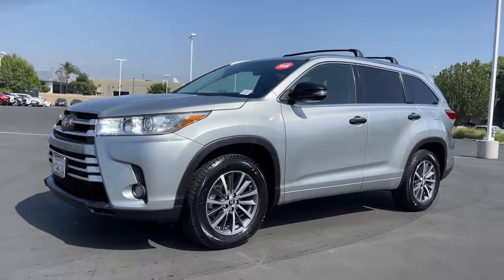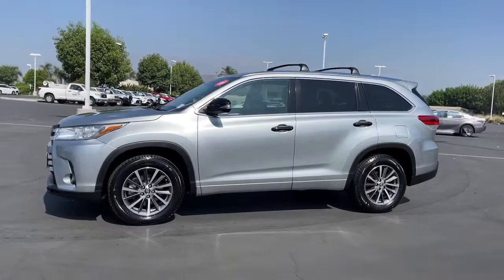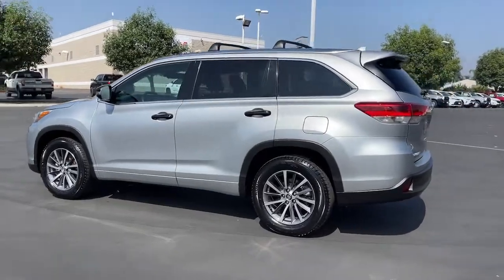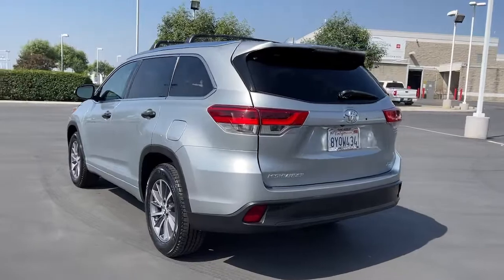This could be the car for you. The 2017 Toyota Highlander. With less than 90,000 miles on the odometer, this vehicle stands out from the rest. This smooth-riding, solidly built Highlander is ready to meet your family's needs.